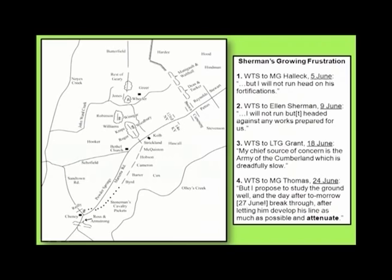As the campaign slows down practically to a standstill, he writes to Grant on the 18th of June, and I just read you a portion of that letter. He's now concerned about his largest of the three armies and how slow they are approaching matters. And then he writes to Thomas in a message on the 24th of June, "I propose to study the ground well the day after tomorrow," he really means the 27th of June, not the 26th, "and break through after letting him develop his line as much as possible and attenuate." Attenuate is a fancy word. It just means to stretch out.